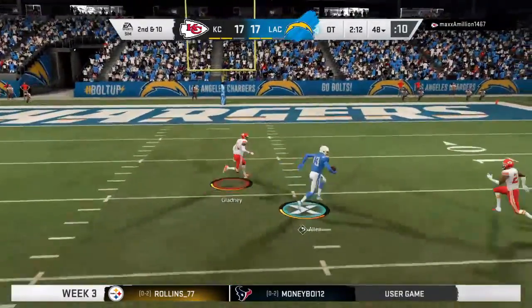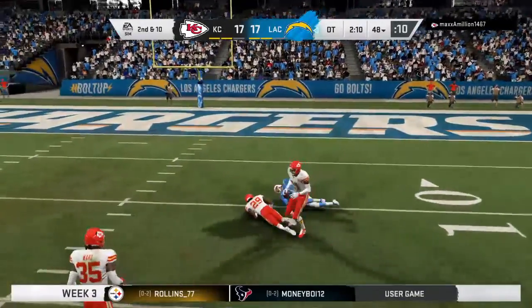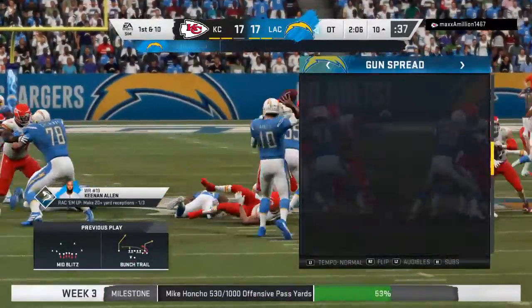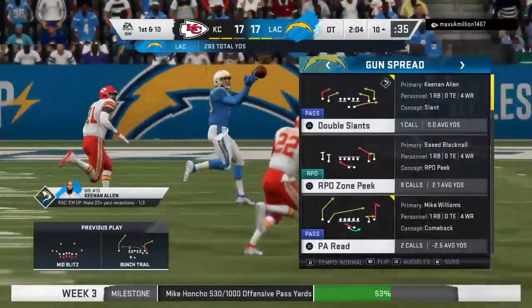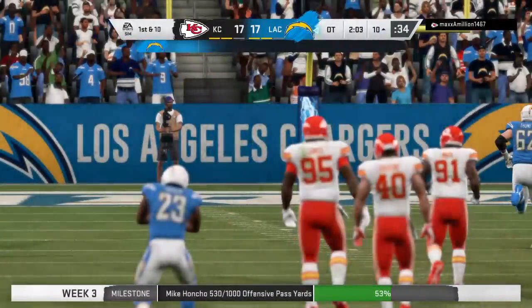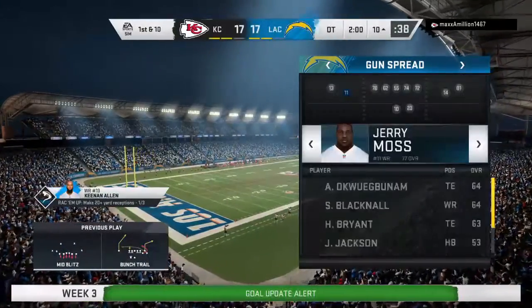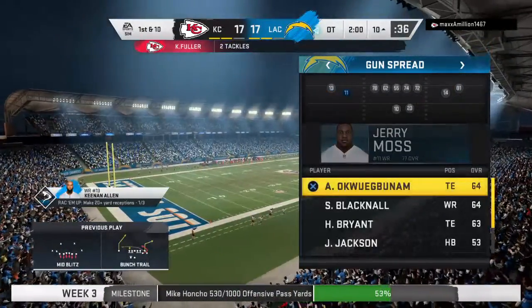Now it's Darnold. And this is caught. First catch for Keenan Allen. And this will set them up nicely deep down in KC territory. A huge play there in overtime. 42 yards. 2 minutes left in this overtime session, and still all tied.